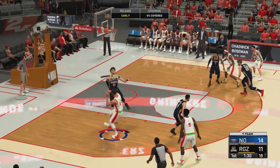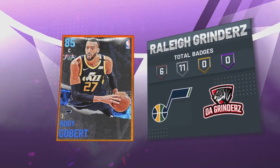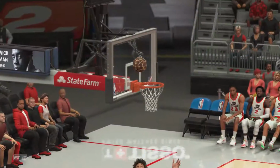Here's Gobert. And it's in after a nice bounce off the right side. I'm not sure if he was trying to show off or what, but when you're that open, you got to go straight to the basket. The fadeaway was clearly a bad choice.